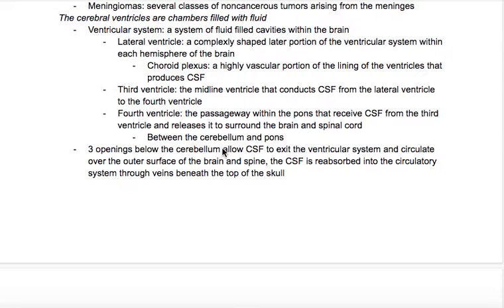So once it exits via these three openings in the cerebellum, it circulates over the surface of the brain and spine, and then CSF is reabsorbed into the circulatory system through the veins beneath the top of the skull, and it enters back into the system. So it is similar to the circulatory system in that it constantly moves the cerebrospinal fluid through the nervous system.